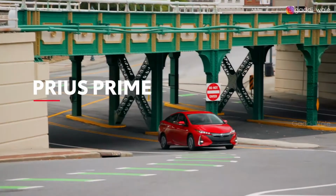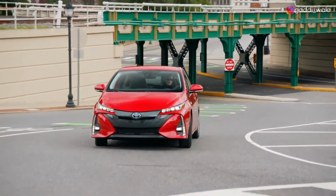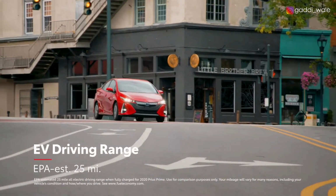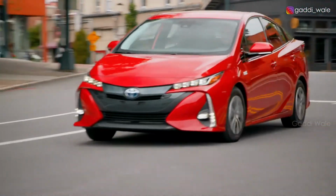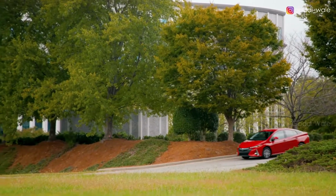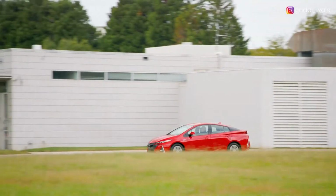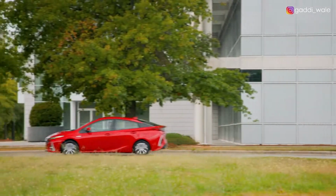Let's circle back to Prius Prime. This line of plug-in hybrids helps drivers discover the freedom to go farther. With a 25-mile all-electric range, Prime reimagines what's possible for a hybrid electric vehicle. That's because when its electric range runs out, Prius Prime simply continues on as an ultra-efficient hybrid. So charge it anytime or don't.